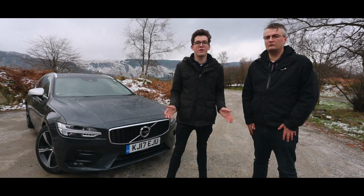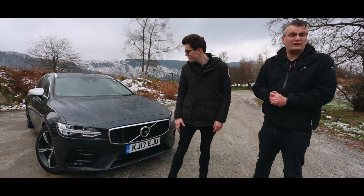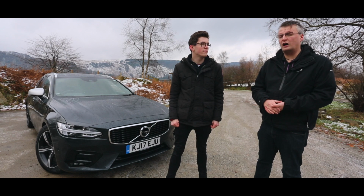Behind us is the Volvo V90 and we're here in the Lake District. As you can see, it's a wintry, snowy, icy day, but we've got the perfect contender for those conditions. We've got the D4 R-Design.